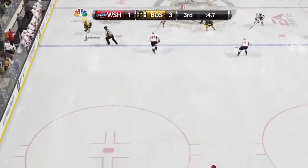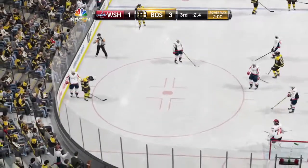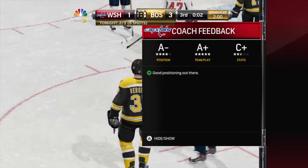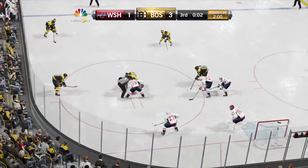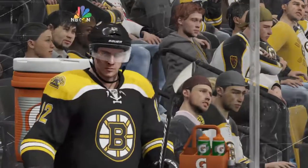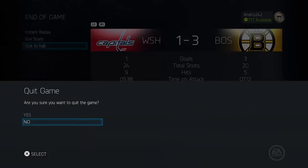Boston's got it off the draw at center. Oh, penalty coming up. Washington's penalty is 2 minutes for elbowing. The Bruins have been among the league's best power plays all season long. I really like the way, guys, they get the puck to the point, and when they shoot it, they have forwards converging off the sides looking for the rebounds. The horn signals the end of this one.